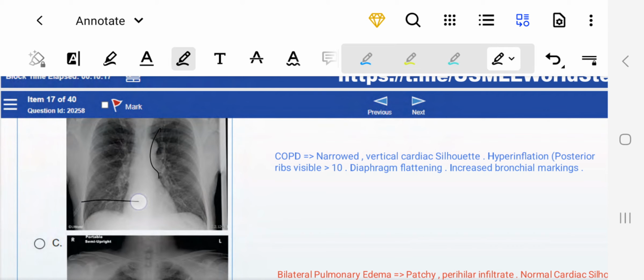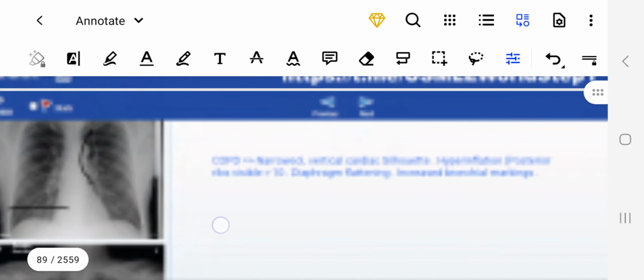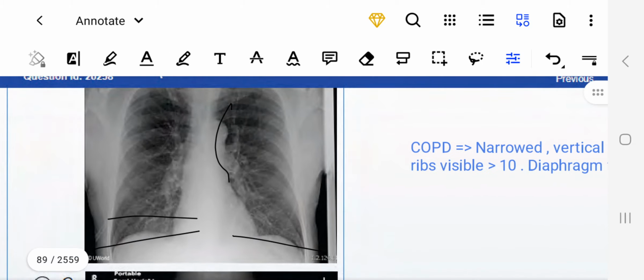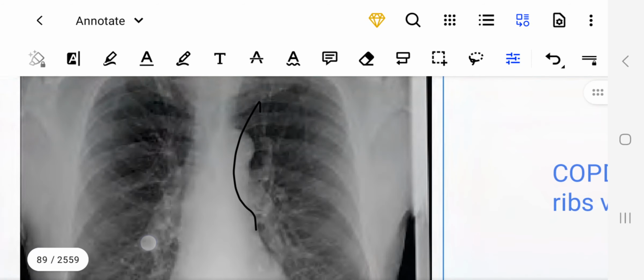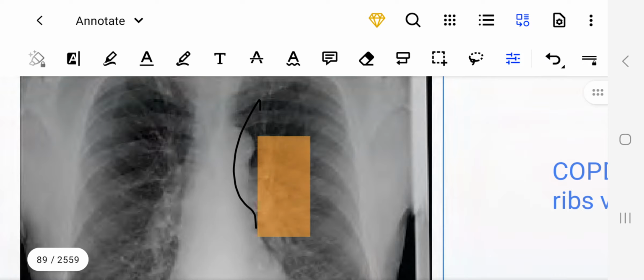Normally the lungs are inflated to the 8th or 10th rib, but in this case the lungs are inflated more than 10 ribs posteriorly. And over here the diaphragm is highly flattened, right? And one more thing: in case of COPD, the bronchial markings would be increased, just like in this case. These things are not that much highlighted in a normal X-ray.